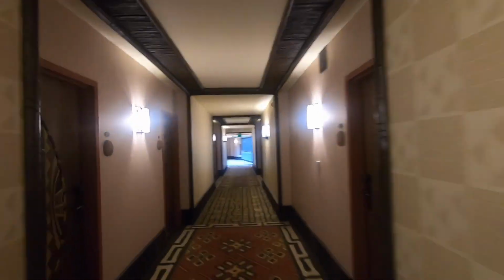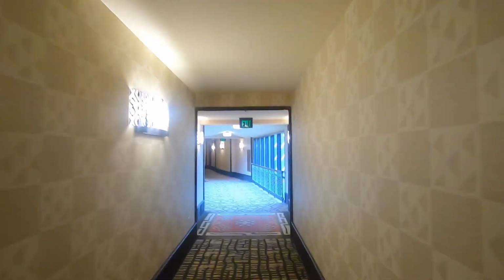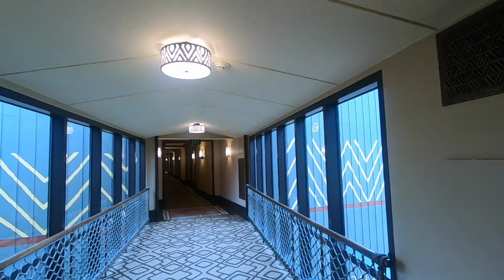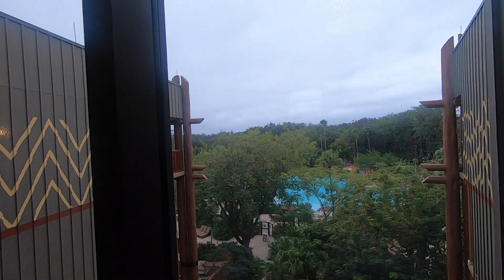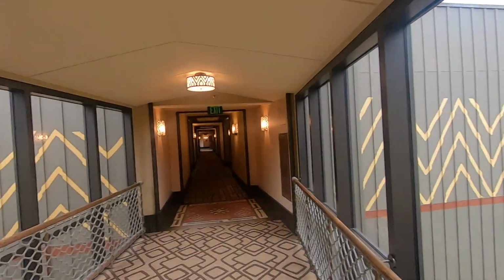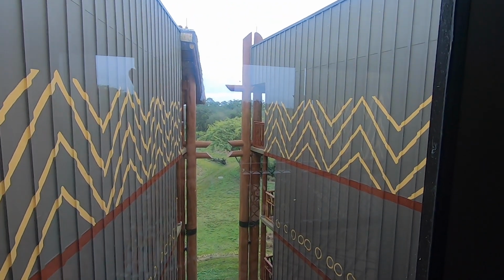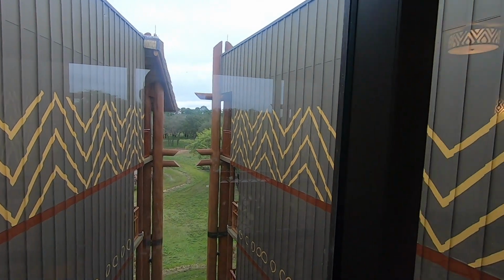Leaving our room and turning to the right will bring us down the zebra trail. Every so many rooms they have these openings with windows, which is nice. On this side we have a view of the pool, which we will go down to in a little bit. And on this side is a tiny peek at one of the savannas. Looks like no animals yet, so we'll keep going down the zebra trail.